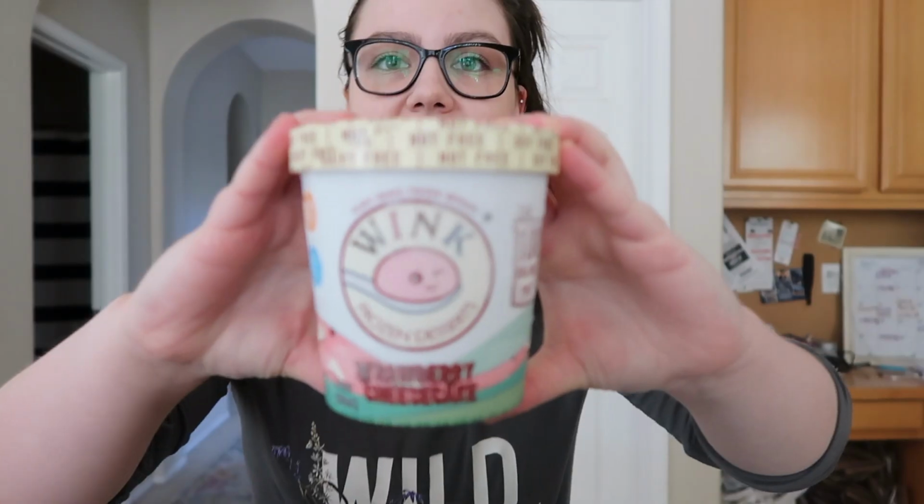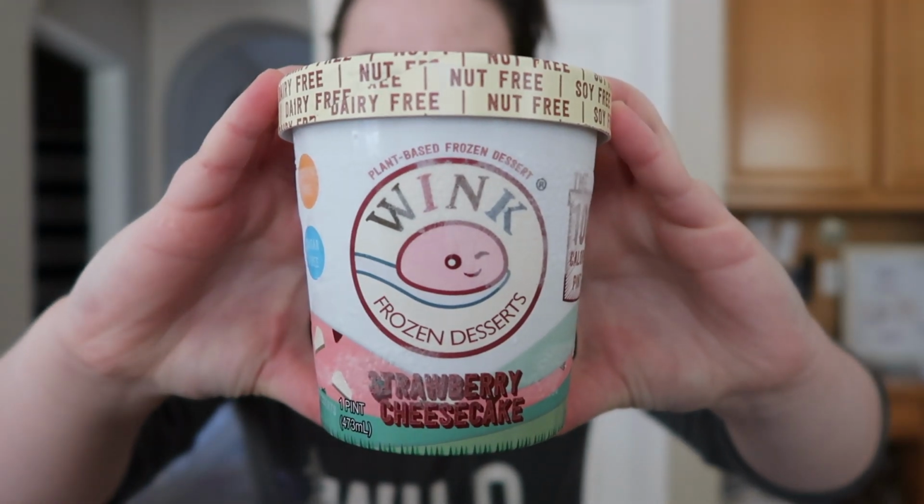Not digging this at all. This is probably one of my least favorites of the bunch. The taste is just like the smell. It's more artificial strawberry. It's like along the lines of strawberry, but not quite in the ballpark. It's like in the parking lot in the very back spot. And this one has the strongest aftertaste.